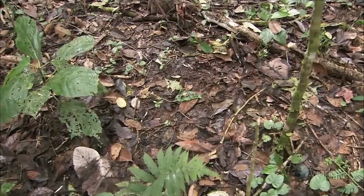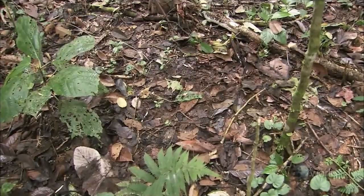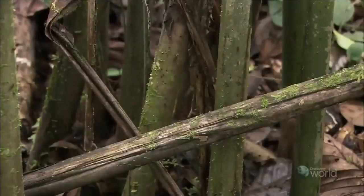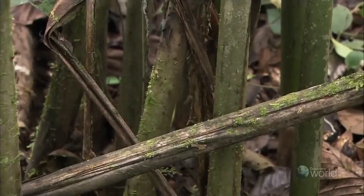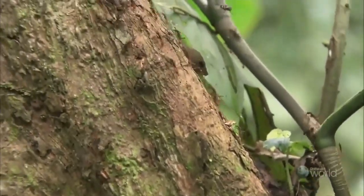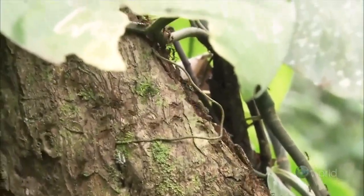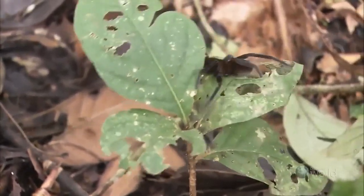The swarm is now as much as 20 meters wide. Some columns have started to climb branches. They spread out to search for prey. The hungry hordes are on the move. Hiding spiders and insects are forced to leave.